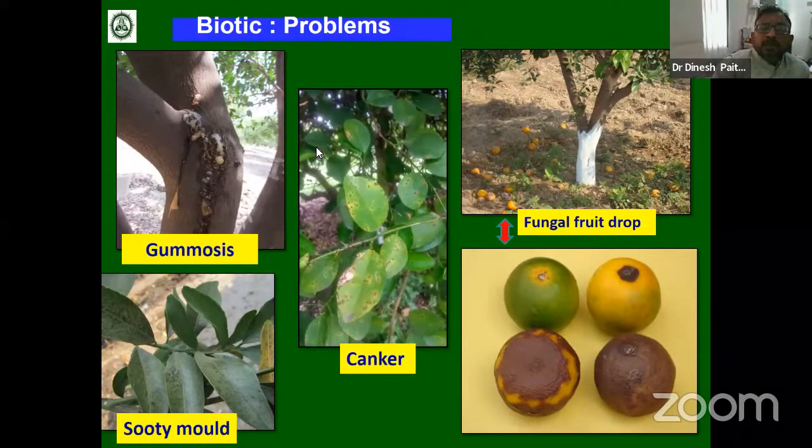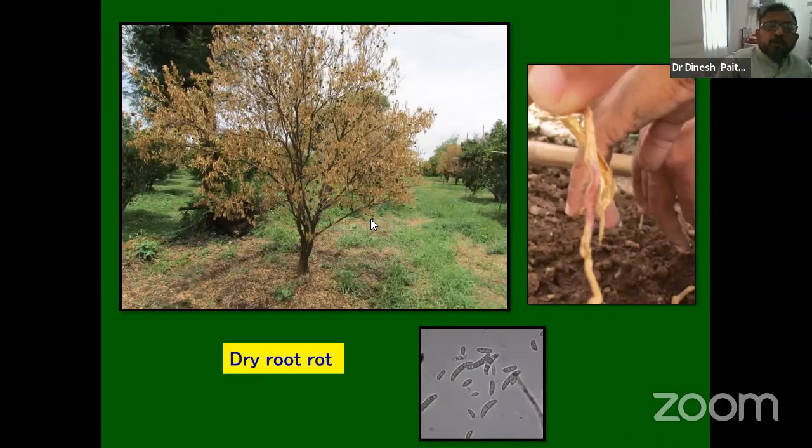If you go to this slide, you can see the gummosis. Gummosis means the phytophthora. It comes with different symptoms, that is fruit rot, maybe root rot, and the leaf. We have also seen the symptoms on the leaves that resulted in maybe fruit drop, or ultimately trees may die. Then sooty mold, canker is a major problem, particularly in acid lime. This is the dry root rot.